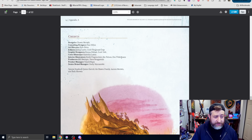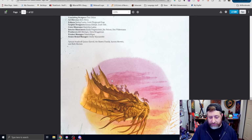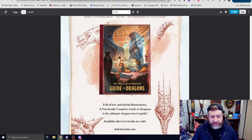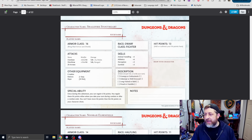Then we have our credits here. Sean Merwin and Dan Dillon, both behind this. Fantastic people, amazing at designing adventures. A little bit of cool art here of a dragon. It says again, here's the practically complete guide to dragons. And then here are, oh, look at the character sheets. Oh man, they're cute little half sheets.